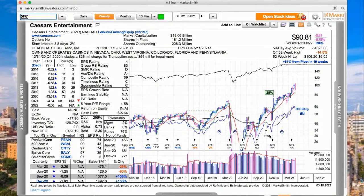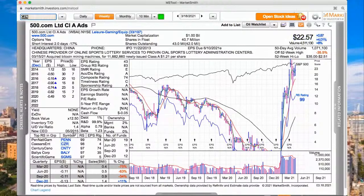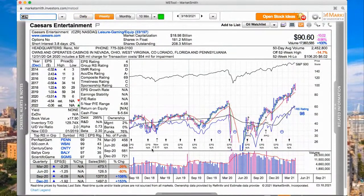The best of the breed right now is Penn National in the gaming space. That's the best one, PENN. But second place, I think, would be CZR. Also, this is interesting: 500.com. I don't know this stock. This is a fairly new one. Yeah, look at that. Wow, look at that. This is one you might want to look at.